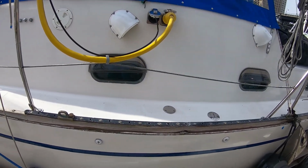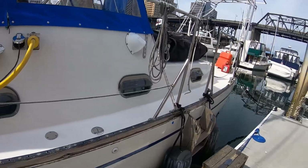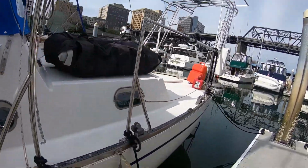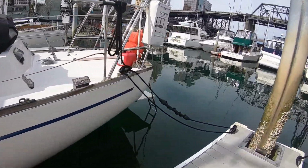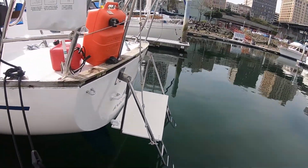We're getting ready to get out of here today. Got to get our swim platform up. But for those of you who haven't seen that down and always seen it up, here it is.